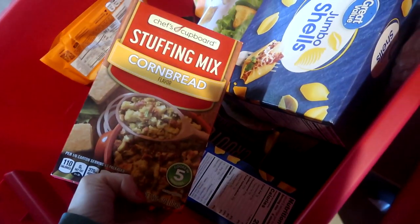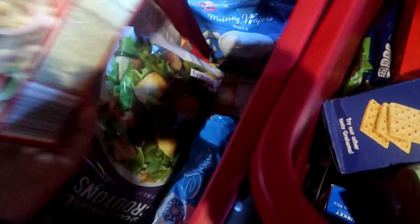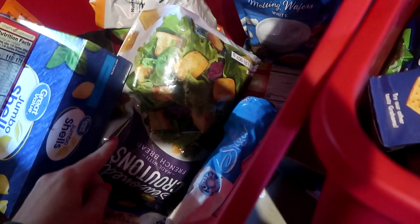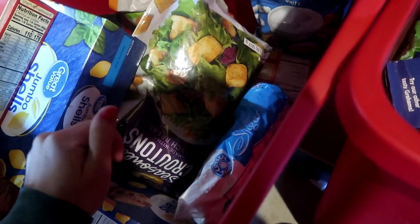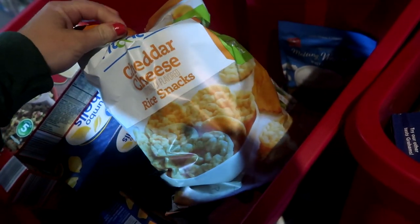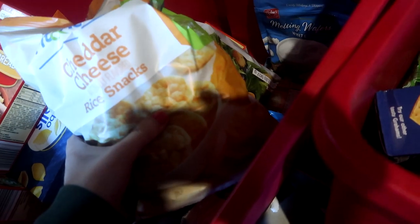I buy things when they go on sale after the holidays, so a couple of things of stuffing mix. More baking supplies here, powdered sugar, melting chocolates, another thing of stuffing, a big thing of croutons, because we just went to Sam's Club, and I got a big thing of croutons because we have a ton of salad in the garden, a bunch of lettuce and kale and different things, and I love having croutons for my salads. We do try to keep some fun snacks down here as well. So we got some cheddar cheese snacks here, or little rice cakes. But like I said, we do make most of them ourselves, but it's nice to have some store-bought options.